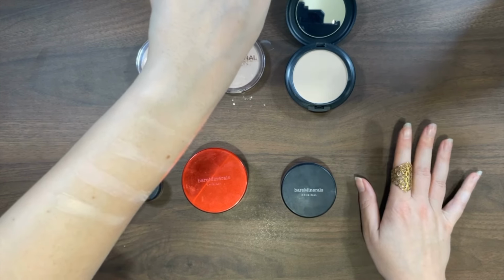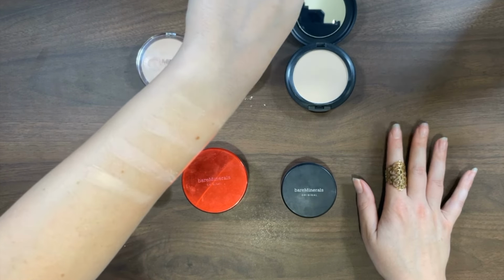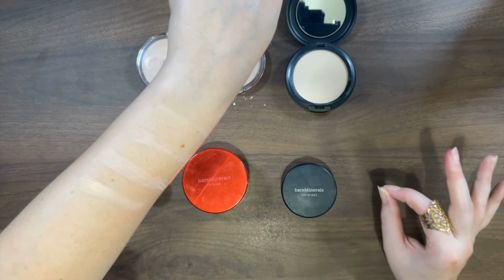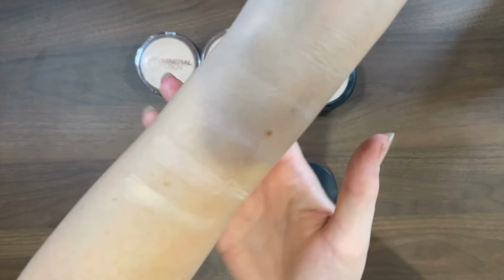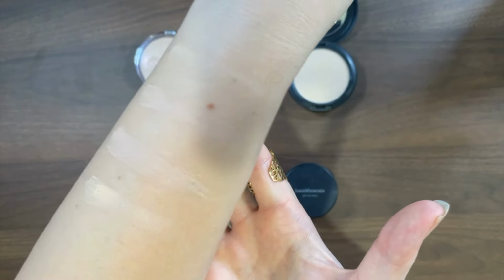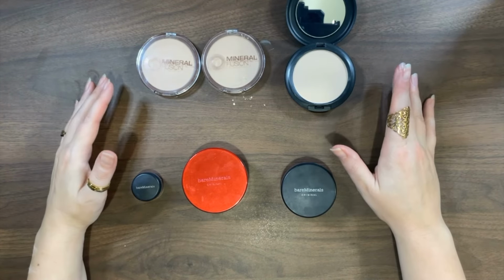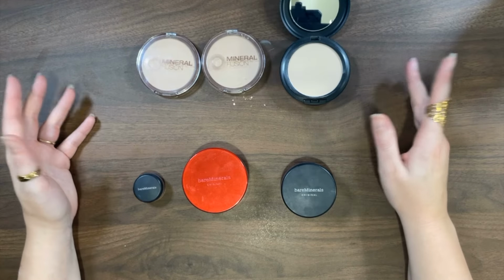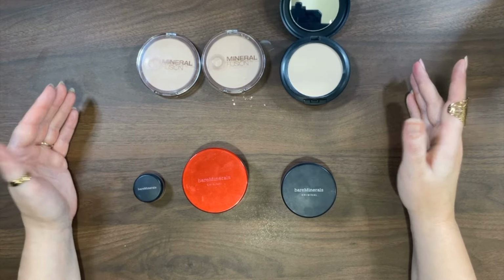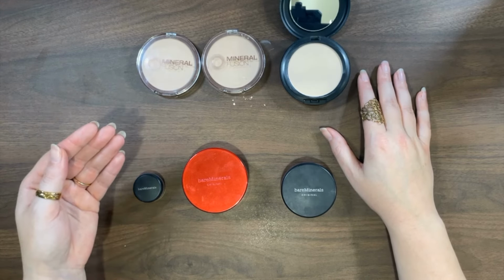It's a good formula, but it's definitely something that's going to leave you with a matte finish, which isn't what I like. But man, does it give you a really pretty matte finish. It looks nice. If that's the finish you're going for, it's really good at giving you a very lovely matte finish. It doesn't look chalky. It doesn't look bad. It just looks matte. And it really blends into the skin well for as much coverage as it gives you.